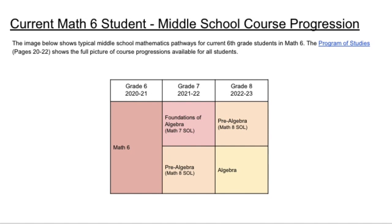The table shown here illustrates the typical math pathway for a current 6th grade student. If a student is interested in applying to a magnet school, they would need to be enrolled in Algebra 1 in 8th grade. Therefore, they would need to go into pre-algebra next year in 7th grade.